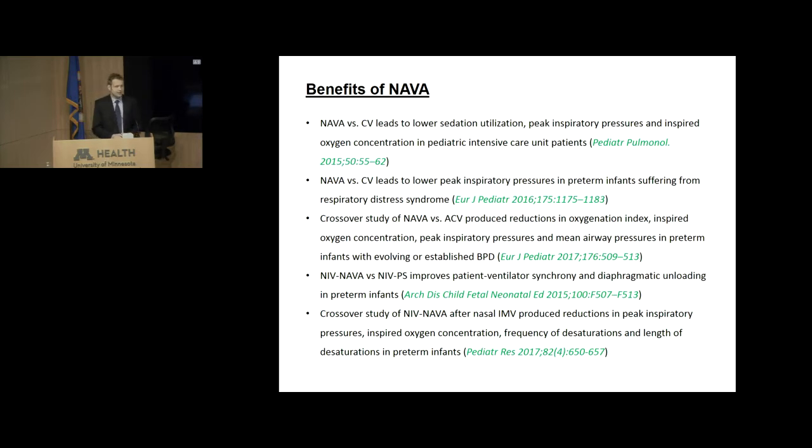On the same note, the benefits of NAVA. Again, NAVA as an assist device for non-invasive ventilation. So a couple of different studies, all randomized controlled trials or crossover studies. But overall, the big summary of those studies is that NAVA versus conventional ventilation or pressure control ventilation leads to overall lower sedation utilization. It reduces peak inspiratory pressures, and it allows the clinician to actually reduce the required inspired oxygen concentration. And overall, it produces a better tolerance by the patient by improving patient-ventilator synchrony.